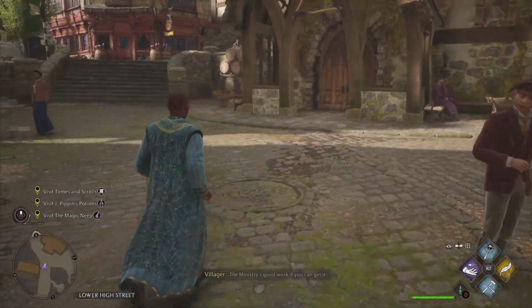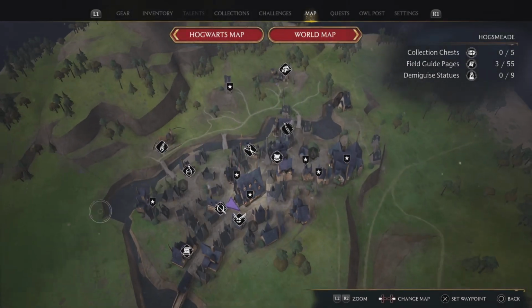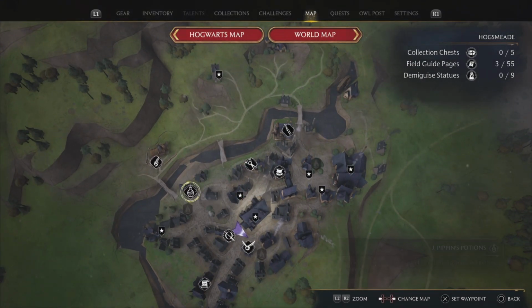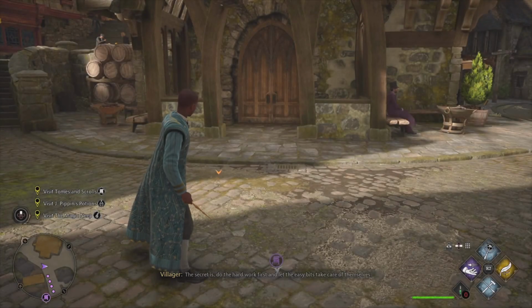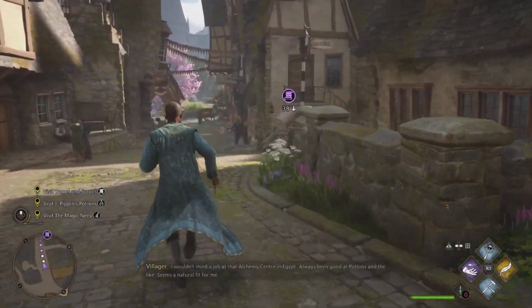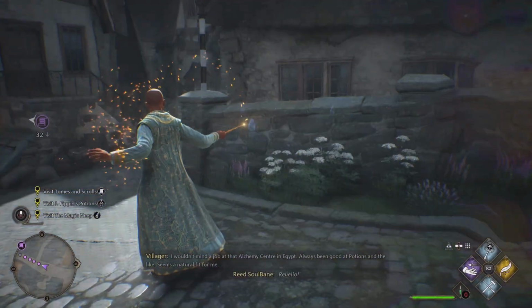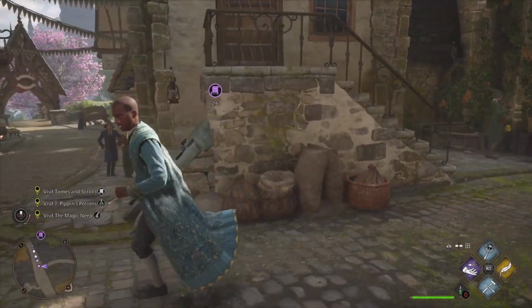Ministry's good work if you can get it. I need to visit Tomes and Scrolls. Where's Tomes and Scrolls? There we go. We're here at Tomes and Scrolls now. Let's reveal something. Revelio. They're all locked.